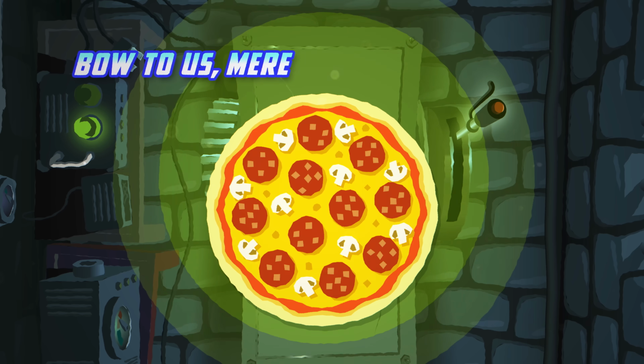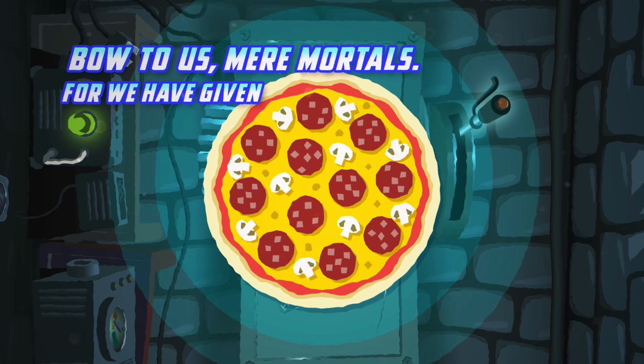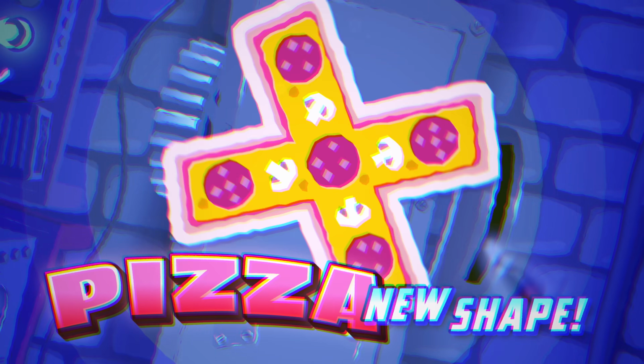Yes. We got the classic triangle shape and we got the occasional square or rectangle, but that's kind of it. Is there a good reason for that, or are we about to change the pizza game forever? Bow to us mere mortals, for we have given pizza new shape.